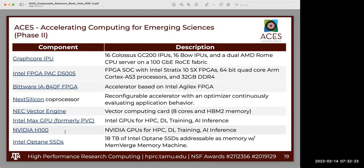ACES phase 2 also has the Graphcore IPU. Everything from ACES phase 1 will be moved over to ACES phase 2 once we completely get online. We have the Graphcore IPUs, which again, I'll talk about more. We'll include the Intel FPGAs and newer FPGAs. These are also based on the Intel chip. They're provided by Bittware, so the next generation of the Intel FPGA by Bittware. NextSilicon coprocessors, NEC Vector Engine. The Intel Max GPU was formerly named PVC, Ponte Vecchio. We will have NVIDIA H100s and Intel Optane SSDs.